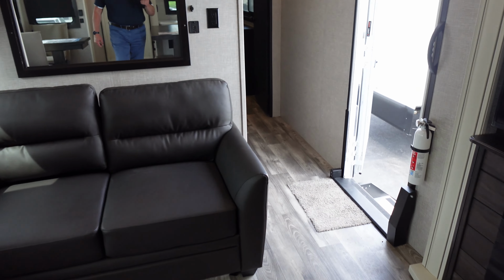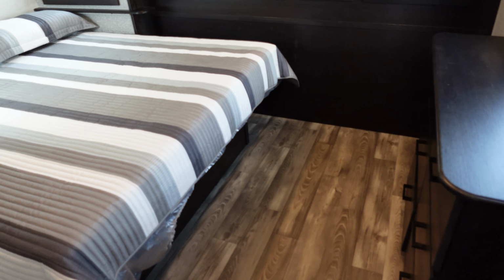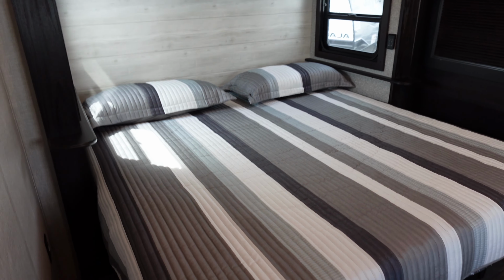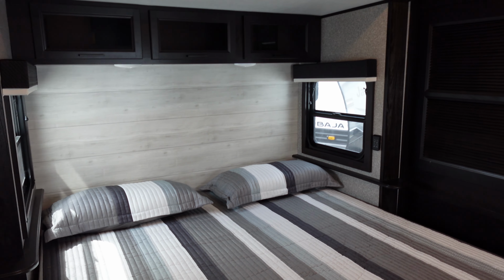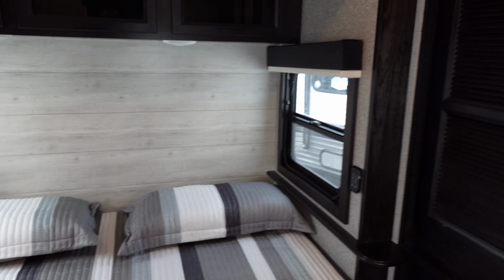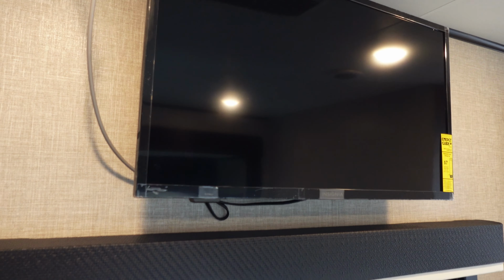Walking around to the back, going into the bedroom. This is a rarity, wow. A travel trailer with a full-size king bed on a slide. Wow, boy, is this nice. Look how deep that slide is, providing for all that room and all the walk-around area around the bed as well. You've got another TV in the bedroom as well.